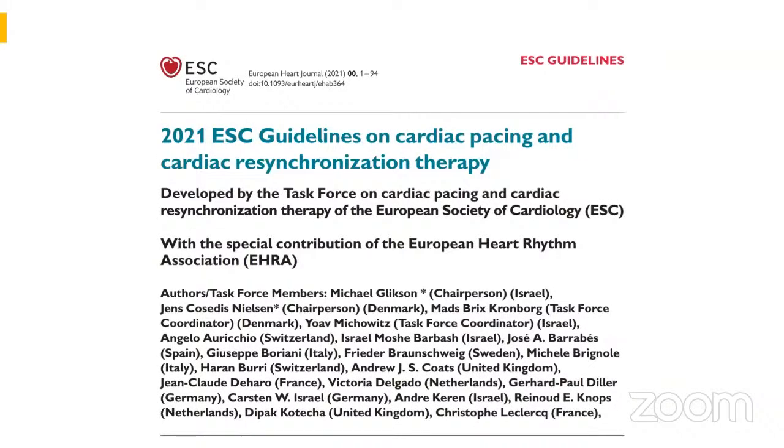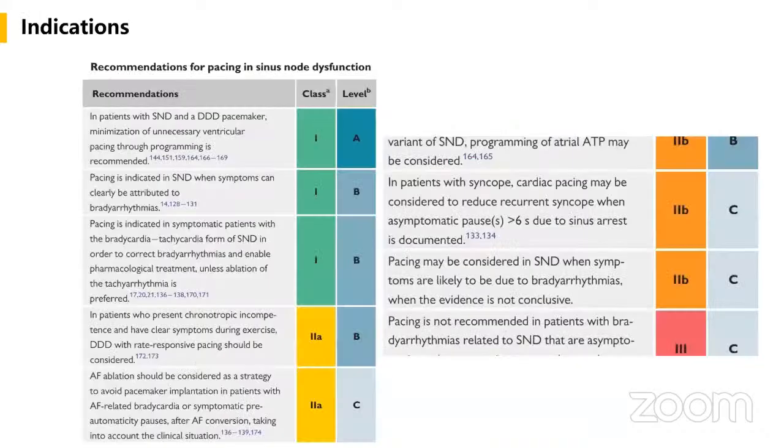The guideline I'm going to talk about today is based on the 2021 European Society of Cardiology guideline on cardiac pacing and cardiac resynchronization therapy. So first, let's talk about indications for pacemaker. For the sake of time, I'm going to talk only about the class 1 indications.